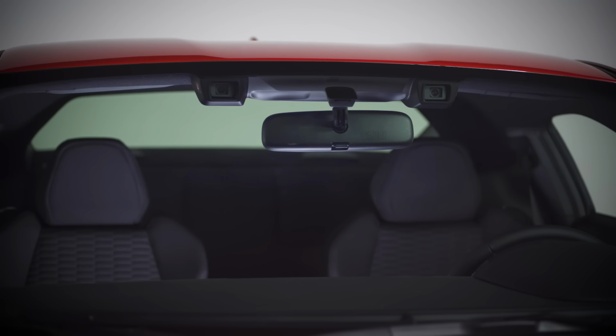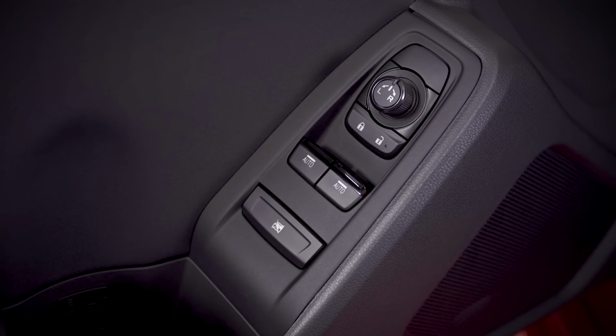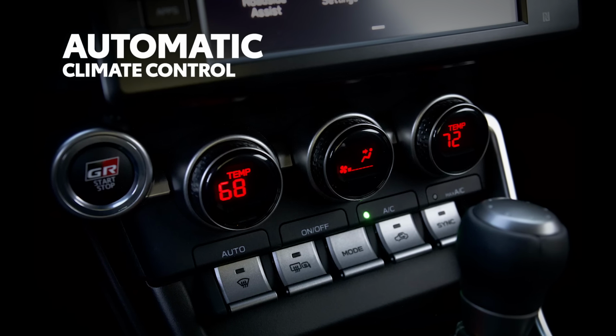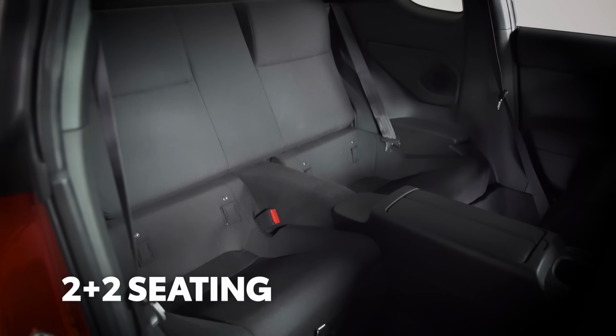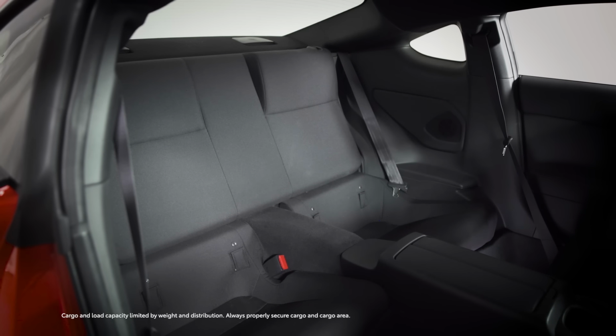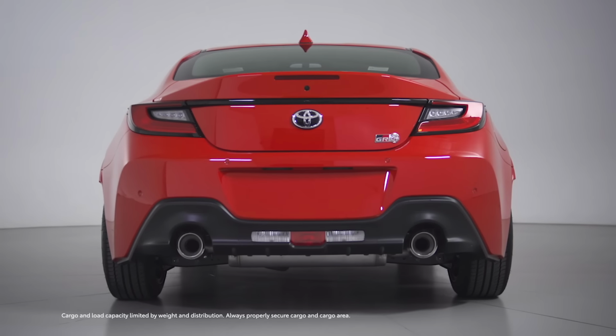Sports car or not though, GR86 still offers the practicality needed for daily driving. It comes with standard automatic climate control with a digital display, as well as a 2x2 seating arrangement that allows for passengers in back. In fact, those rear seats can be folded down to maximize 86's cargo capacity, enough for a full set of tires for track day in fact.